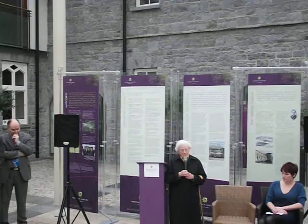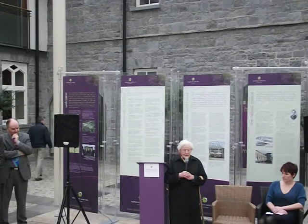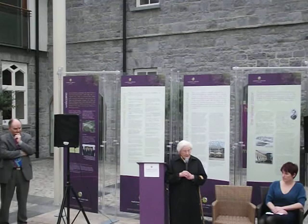Now, when we decided to open the house, which we did in honour of the 50th anniversary of 1916, in 1966, we asked Thomas MacDonagh's family to come down and open it. So I find a great connection between Rothe House and MacDonagh Junction.